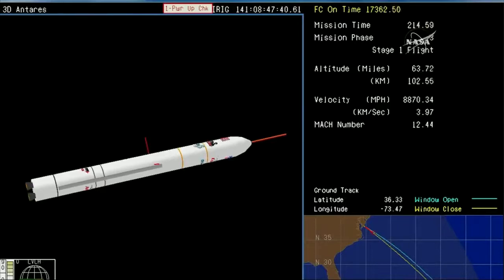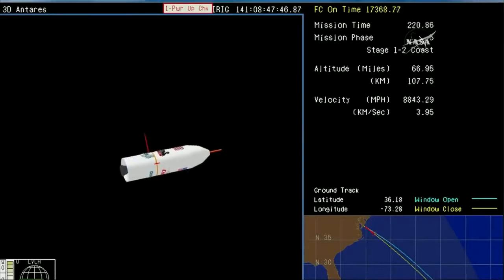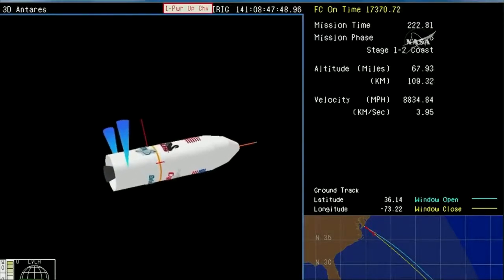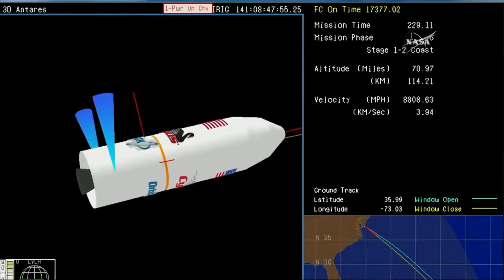And we have MECO. And MECO, or that main engine cutoff, is confirmed. The first stage, the fuel gone, its job done, dropping away. Antares is in a brief coast phase now while we wait for the right conditions.